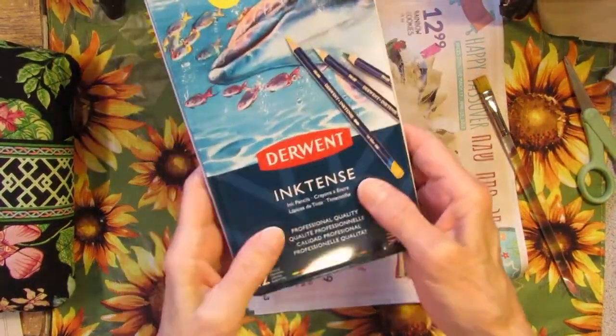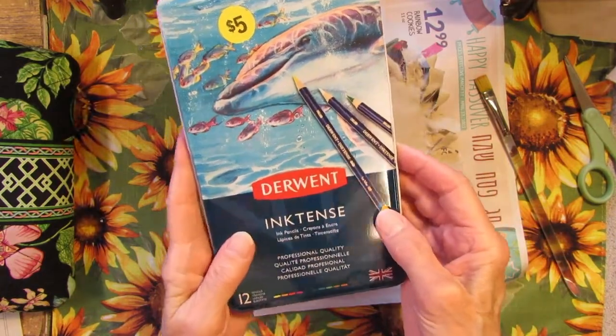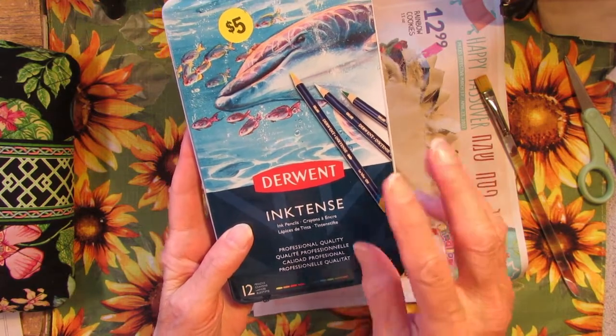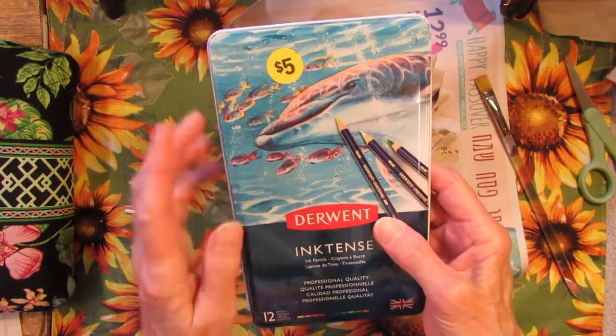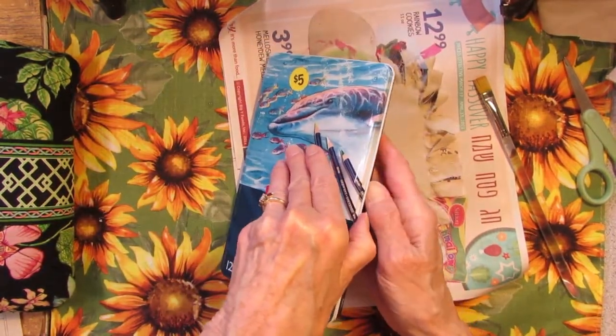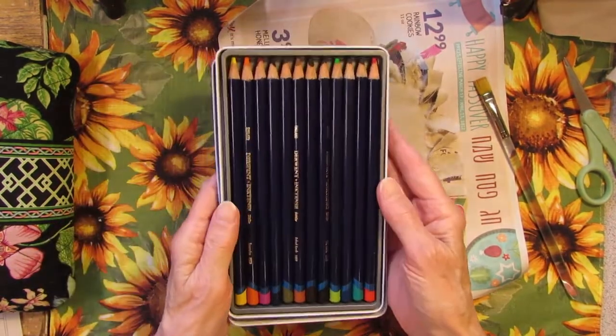If you're unfamiliar with ink tints, this is how they come, and a pack of 12 pencils is very expensive, like, you know, $20 to $30 depending where you get them. Of course, you can see I bought this for $5 because I don't ever pay full price. Looks like a tag sale or flea market.